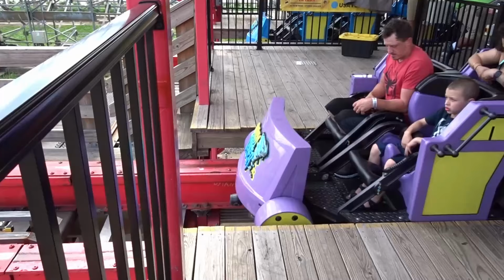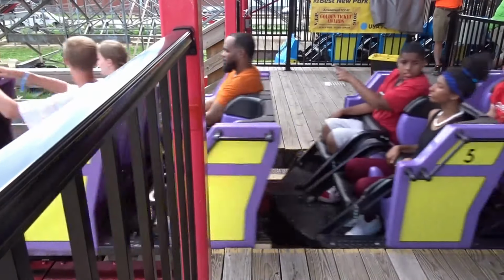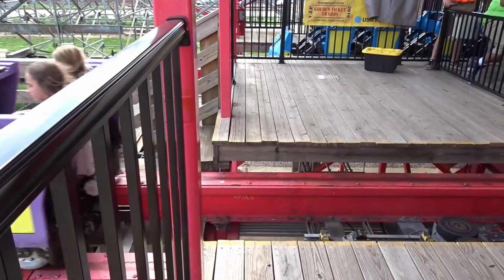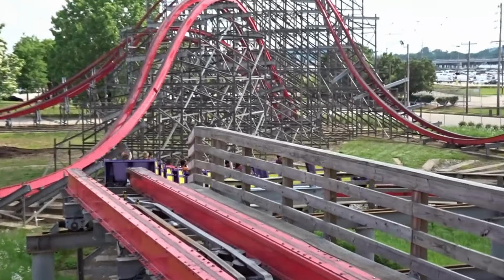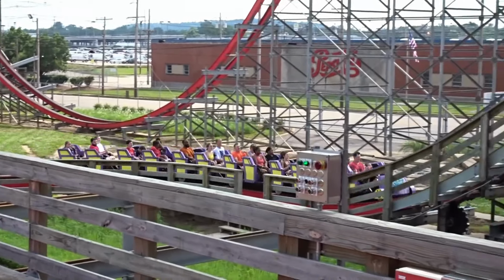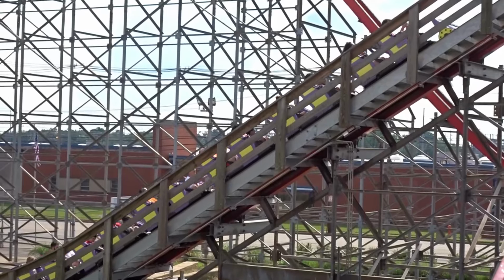So the next category I want to talk about is the layout. In RMC, Alan Schilke is very good at creating very unique layouts for every coaster he designs. And this one is no secret to that. It's very much a twister. It's got airtime, it's got inversions, it's got everything you'd want in a coaster.